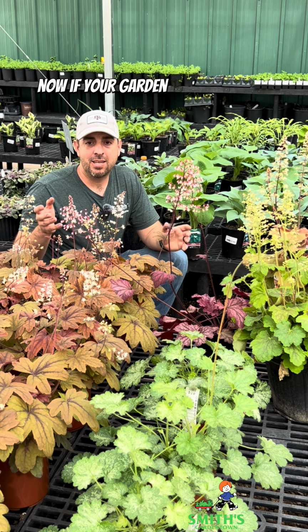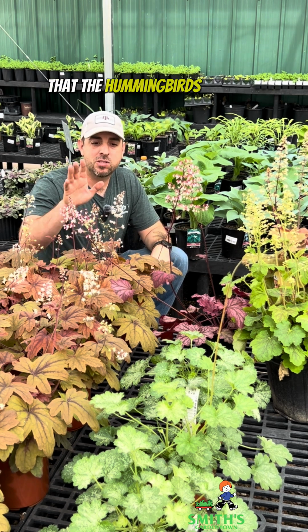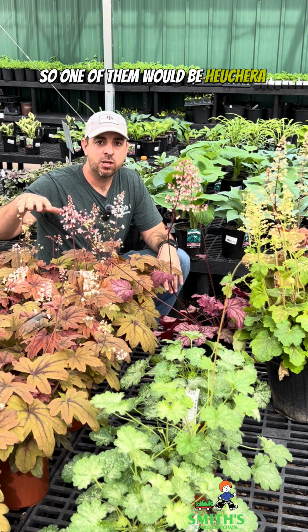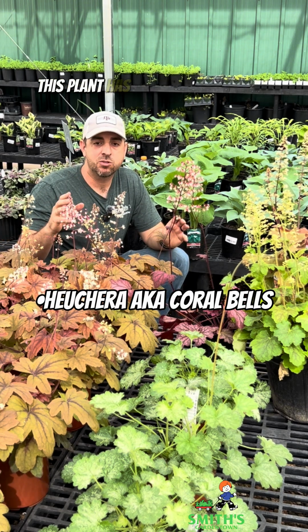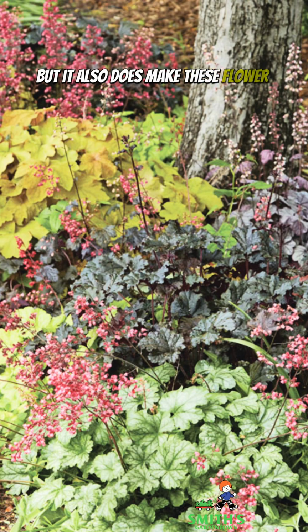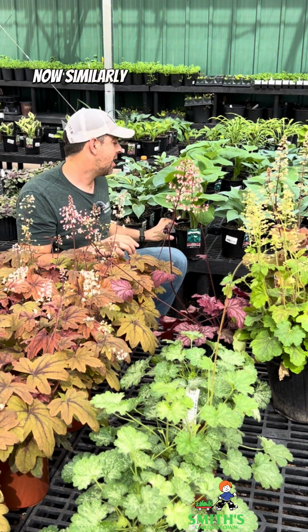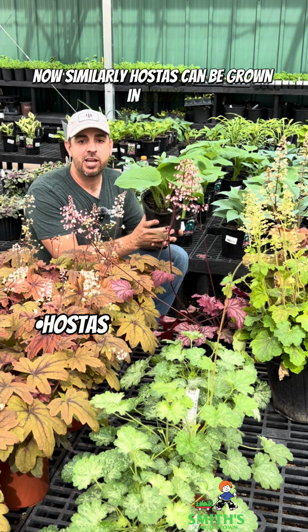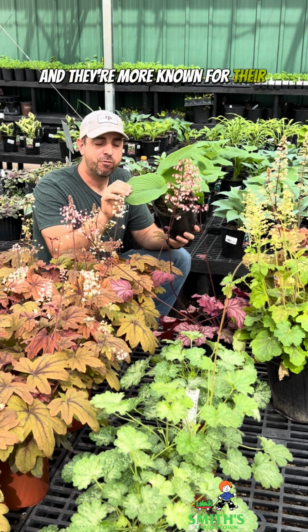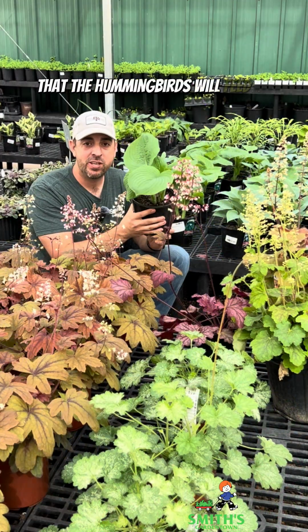Now if your garden is more shaded, you do have a couple of options for plants that the hummingbirds still like. So one of them would be heuchera or coral bells. This plant has really pretty foliage, which is what it's known for, but it also does make these flower spikes that the hummingbirds will come in and feed on. Now similarly, hostas can be grown in shade, and they're more known for their foliage too, but they will also make flower spikes that the hummingbirds will feed on as well.